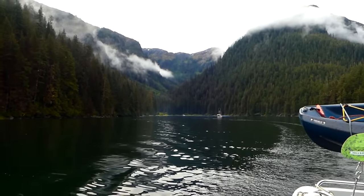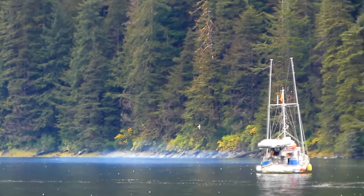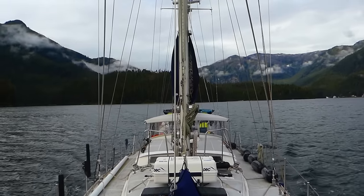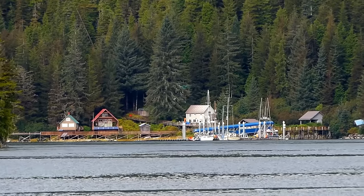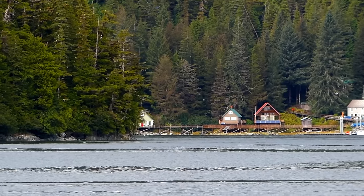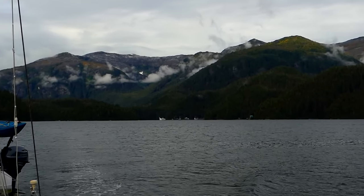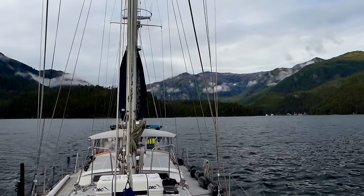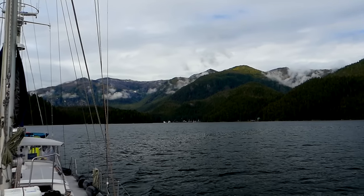Bear down there. We looked. Not sure if he's still there. We've been to Warm Springs for the last time this year. We're on to a new adventure. I miss this place.